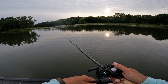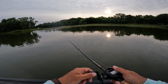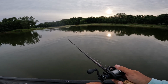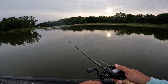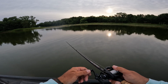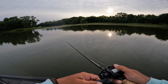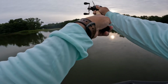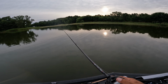Just give it little half turns to make it do its thing. And then we'll let it pause for a moment. And that's when they really hit it, is on a longer pause. Maybe they just want a larger profile bait, more natural looking. That ghost is very natural looking. And maybe that's what they're chewing on. Maybe they're eating perch and not so much shad. Just zinging on up there.